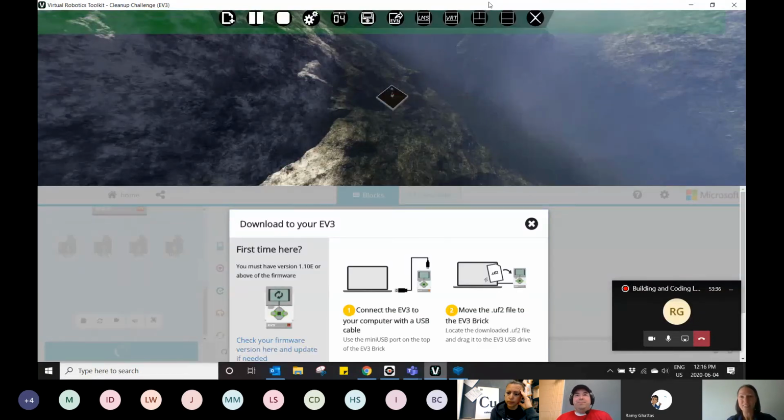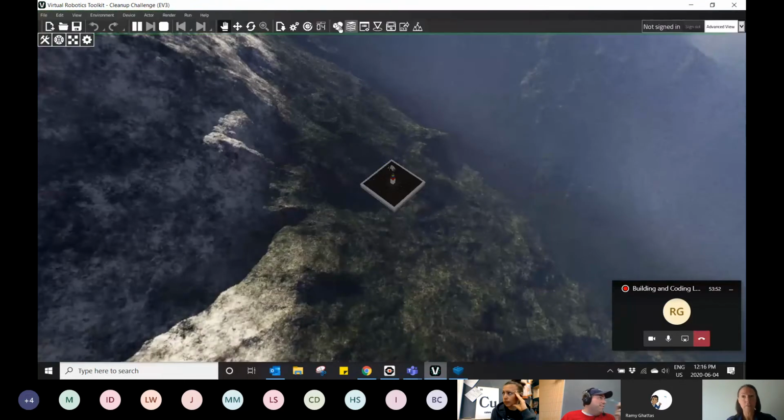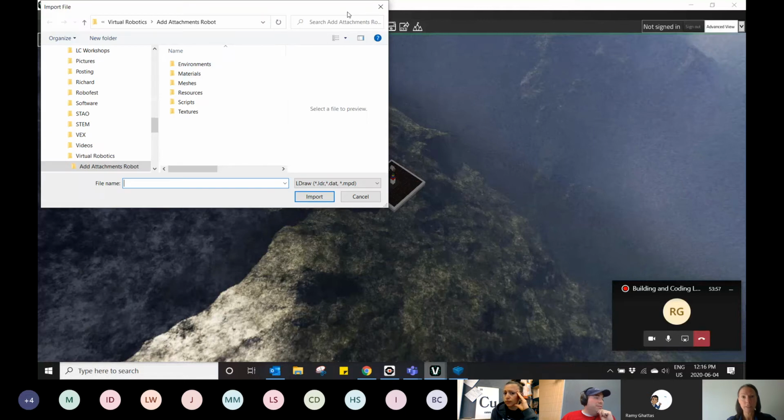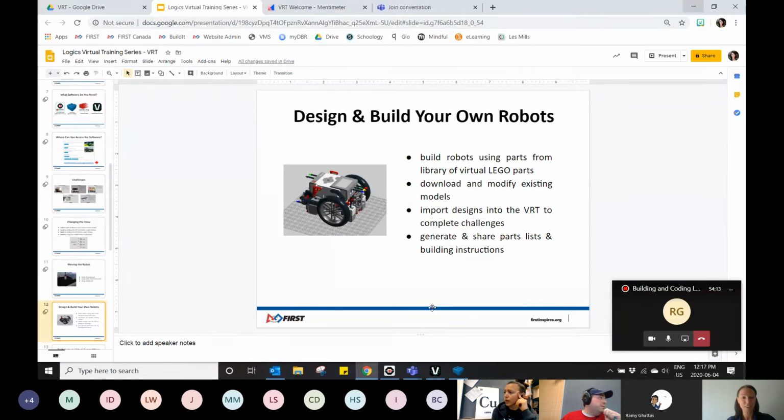Again, the process of importing a robot is a little bit more time consuming, but there are some instructions in the resources to let you know how to do that if that's something that you'd like to try. But I will show you really quickly in the advanced view that there's an import tool. So if you click on there, it'll guide you through a wizard that will allow you to bring your robots in from the Lego Digital Designer into the Virtual Robotics Toolkit. Okay.